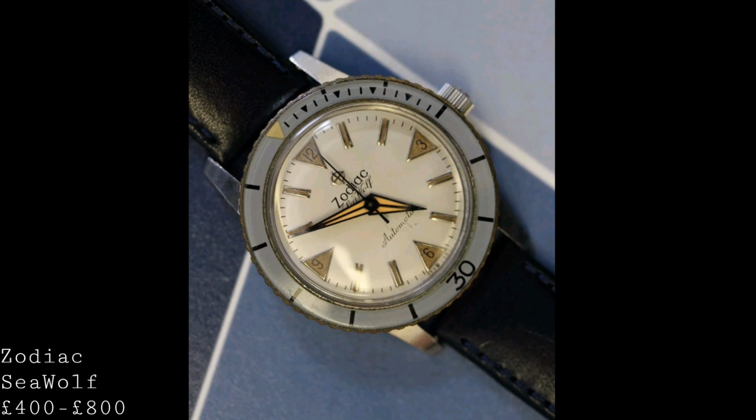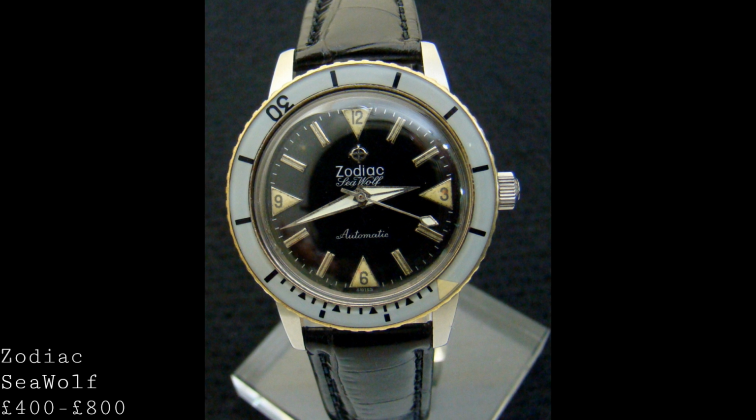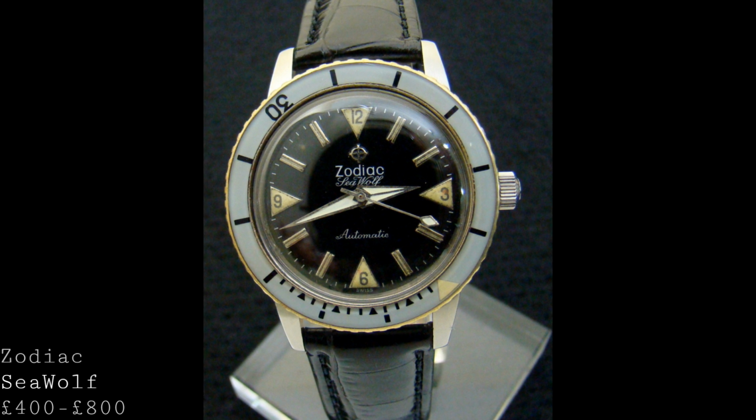Now, before you consider buying one of these, I would recommend you make several considerations with regards to the watch you're buying. The first being these are only 35mm in diameter, so they won't really fit those with much larger wrists. For me, personally, that would be absolutely fine, and I think the smaller sizes are rather charming, but it is something to consider.